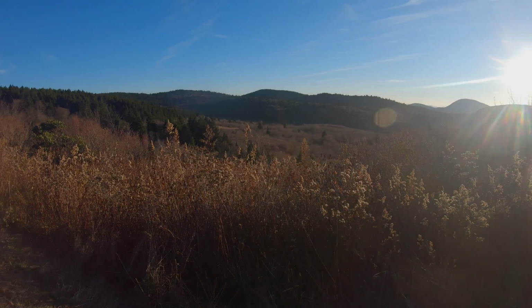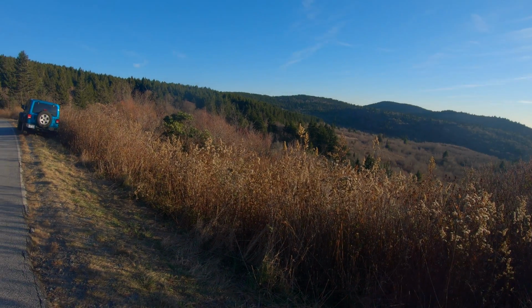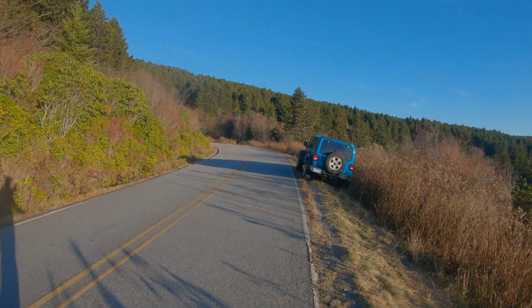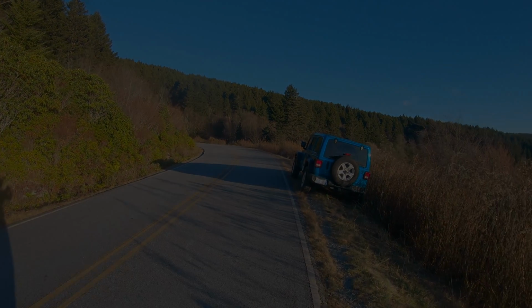Concluding the day here just before sunset. Making the short walk back to the vehicle.